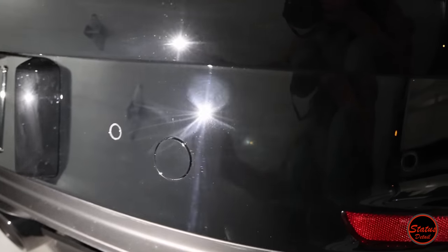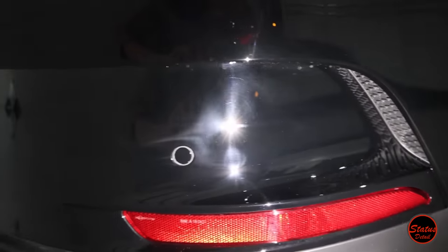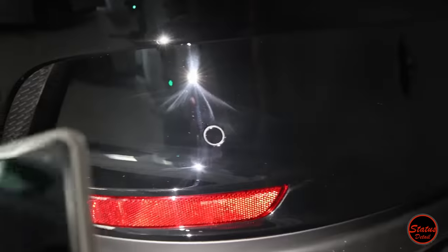The worst of the problems were on the back where the license plate area of the car is. There were pretty serious sanding marks back here. Again, this wasn't anything that I couldn't fix. This is nothing that we can't undo, but this is the worst section on the car. You can see there are very, very serious holograms and leftover sanding marks.